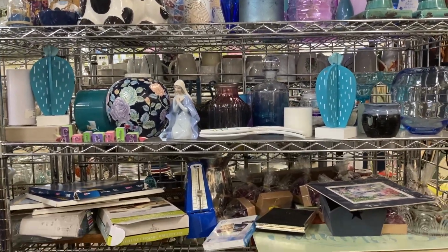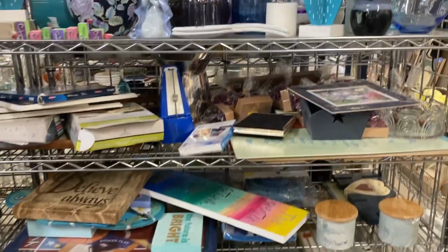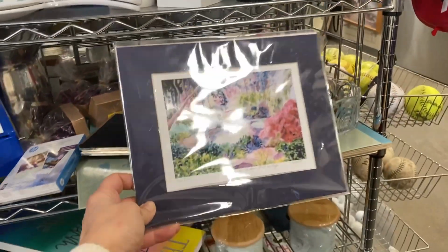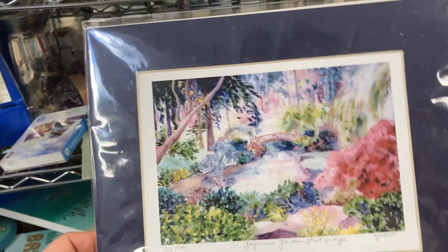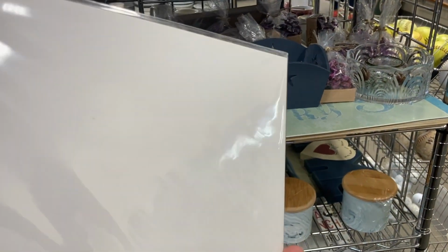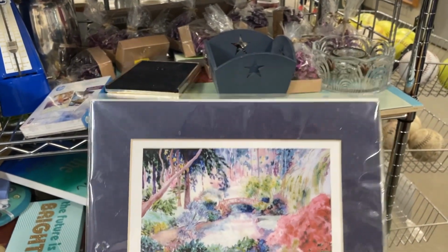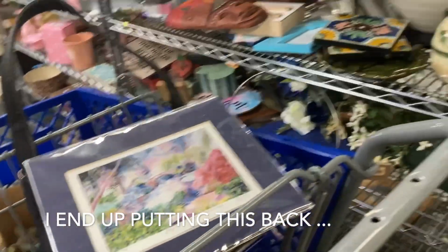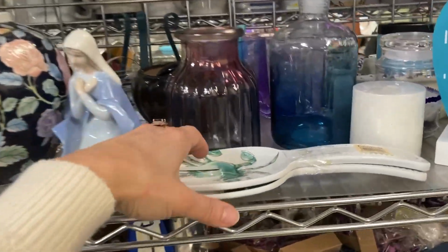This aisle has a lot of miscellaneous items. It's got vases and plaques and figures, and the thing that catches my eye is this watercolor print. It's got some nice colors, and it looks like it was made by a local artist. It's signed. It's numbered. I think, well, I'll put that in my cart and give that a chance.